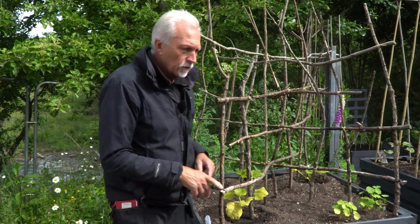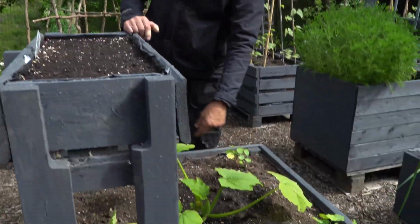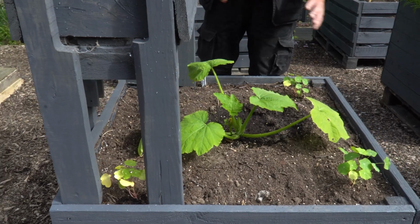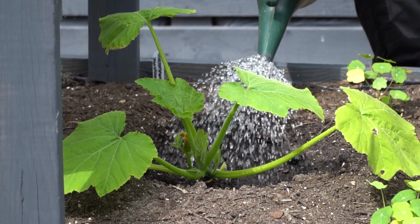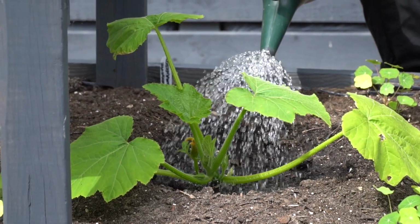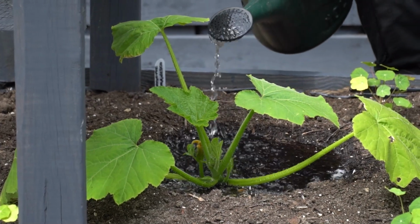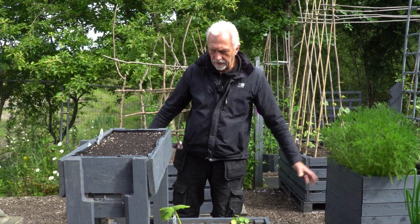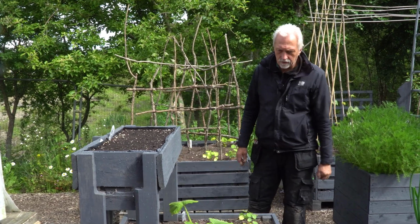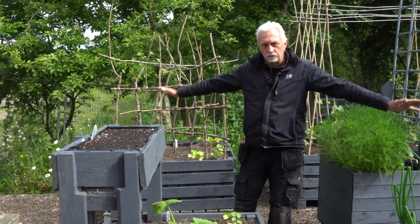So with the squashes, what I tend to do is set them in a little, almost like a basin of soil. I just mound the soil up round it, as you can see in there, and then when you water them, just water into that and fill the basin up, and then let it drain down into the roots, and then you're not wasting water elsewhere. The roots will spread out anyway, but it's just a handy way of doing it, because when the soil's dry, if you water it, sometimes it just runs away anyway.